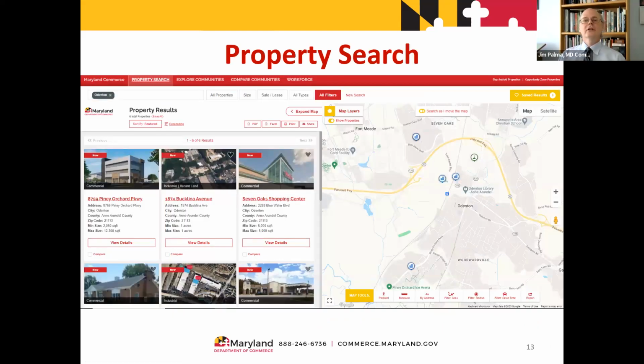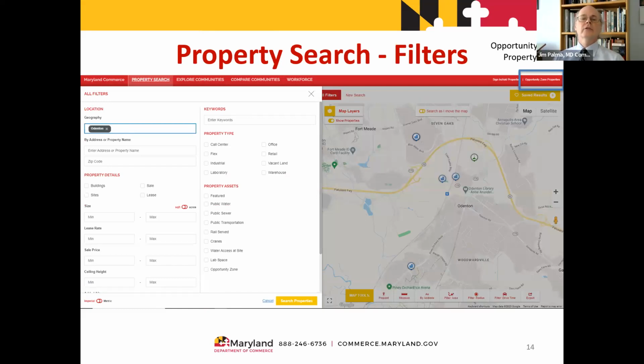This gives you a property search idea. I looked up Odenton. So under Odenton, we see we've filtered down. There were 2,900 some odd properties in the state, but in Odenton, you can't quite read it again, sorry, it's small, there are 6 properties in our system currently for rent in Odenton. And if you're interested in filtering those properties, you could look at our filters and you could actually type in a zip code, an address. You can choose if you want a building or a site. Site would mean land versus the building. If something is for sale or for lease, filter by size, filter by lease rate, filter by sales price, filter by ceiling height. There's a couple other filters down here that you could scroll down and see.